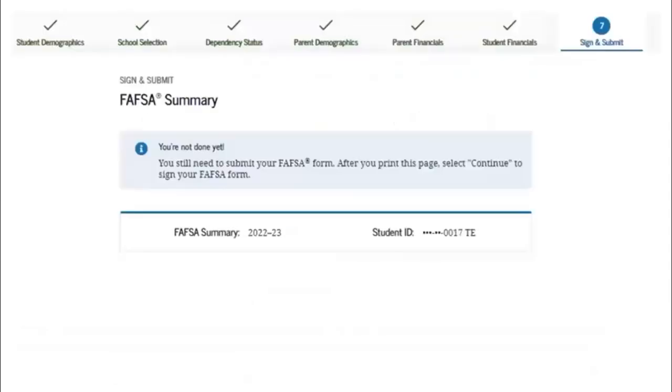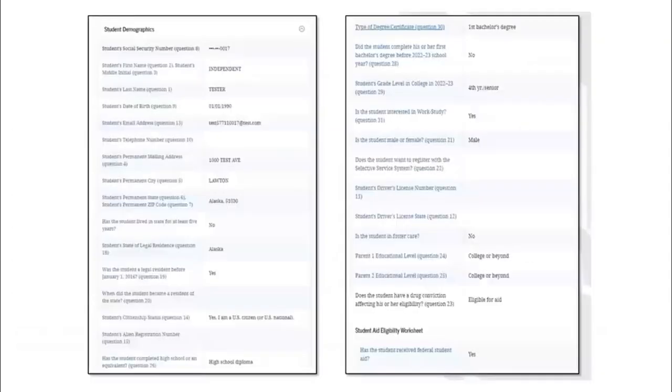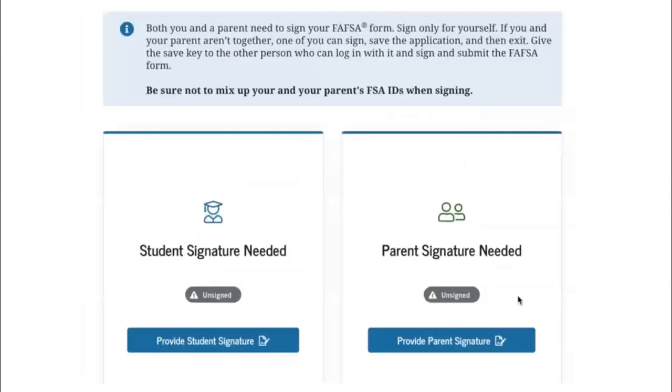Then it is almost time to sign and submit the FAFSA, but you want to make sure that you are reviewing your FAFSA summary before you submit. This report is going to show every question that you were asked and your answer to each of those. So by reviewing this report, you're going to ensure that the financial aid office receives the most accurate information so that they can quickly process your financial aid. And then it's time to sign and submit.